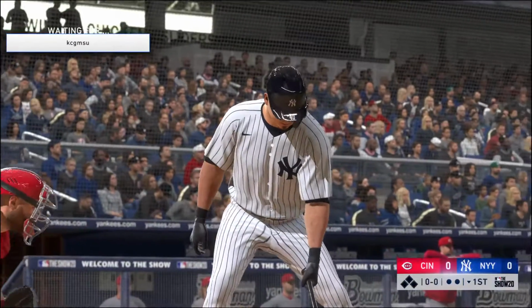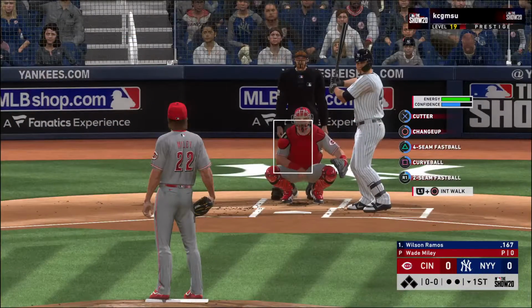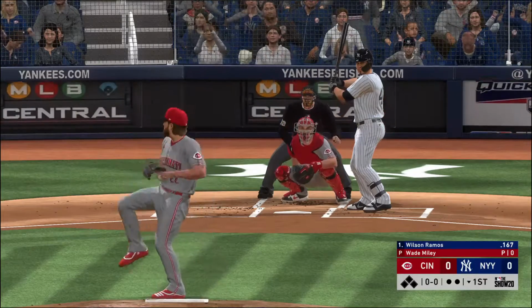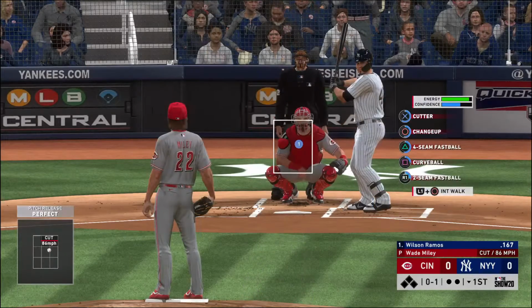And that'll bring up Wilson Ramos. He'll lead things off here in the bottom half of the first. The Yankees' designated hitter, Wilson. Here it comes. Ramos. Cut fastball taken for strike 1. 0-1.